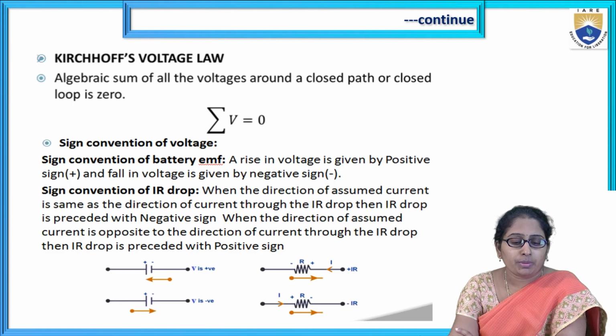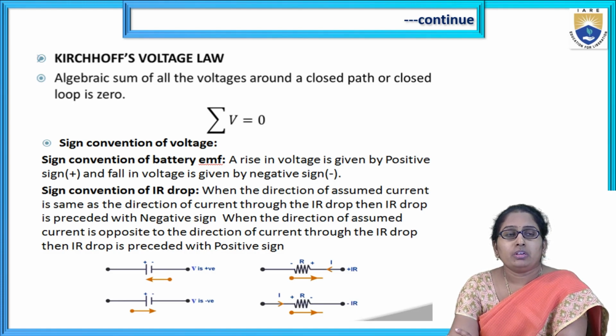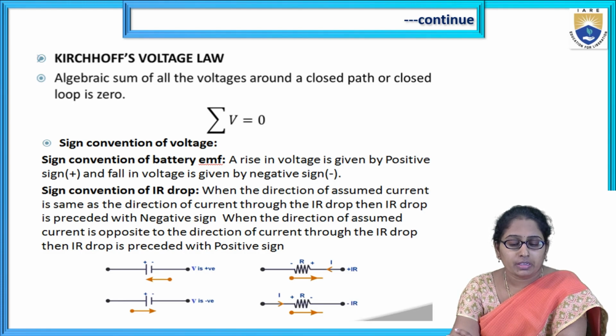Next one is Kirchhoff's voltage law. We know from the name itself that Kirchhoff's voltage law talks about the voltages. It states that the algebraic sum of all the voltages around a closed path is zero. In a simple way, that is the statement: the algebraic sum of all the voltages around a loop, around a closed path, is zero.